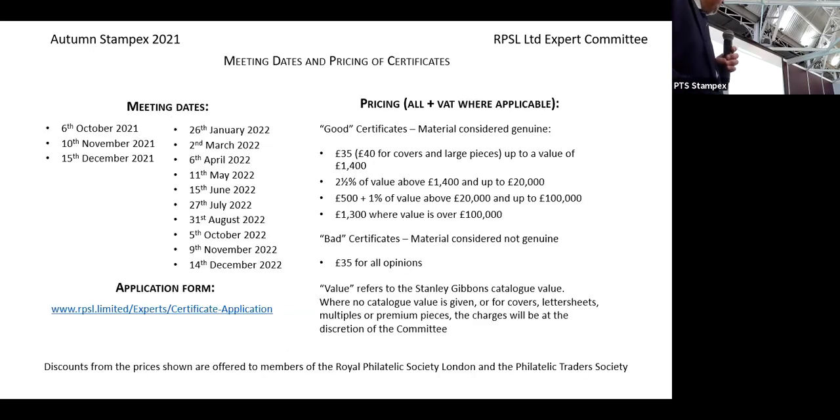Those are just the meeting dates, the pricing. The one that isn't in there, that members of the Royal get reduced price for 2 certificates a year, and members of the Philatelic Trading Society also get a reduction on that. But the base price is really £35, and then for really valuable items, we charge more based on catalogue price. We do take account of condition. If something's catalogued for £10,000 and it's a nasty copy, we will not base it on £10,000. We'll knock it back quite a lot.